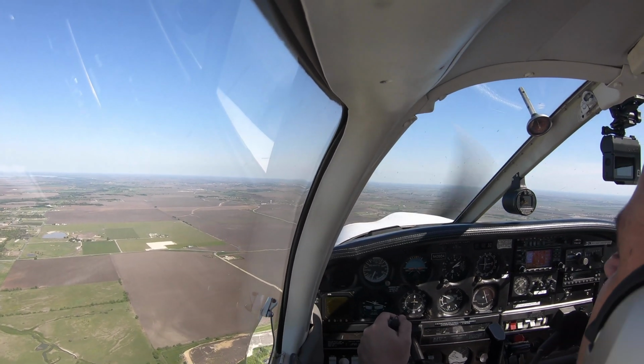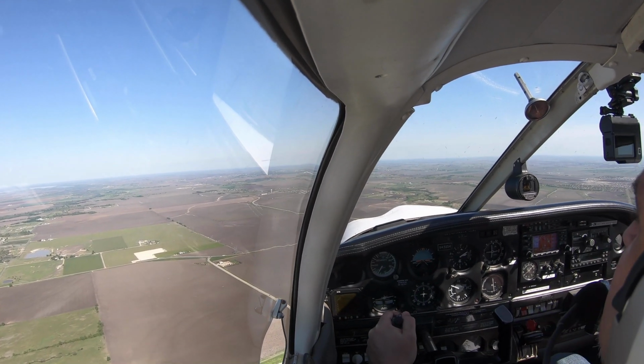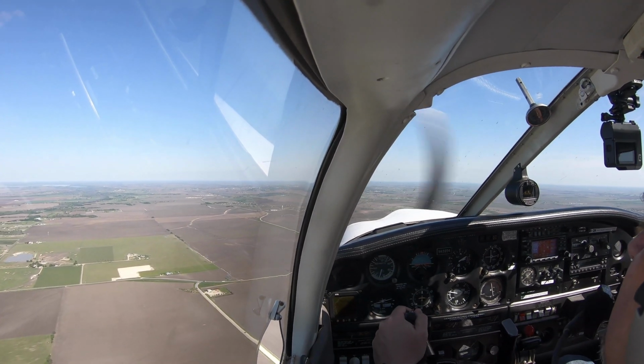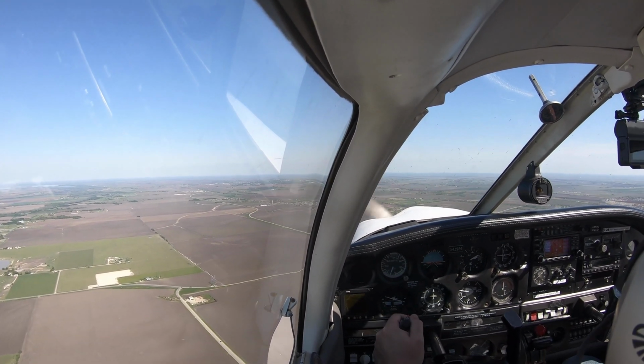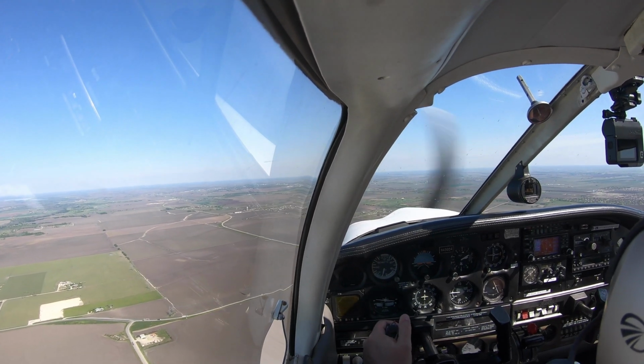So the only thing on that is I would have said going to be entering a right midfield downwind. We can make the call whenever we're like at 5 miles. We'll make one. So we made one at 7. We'll make it 5, 3, and then when we're entering. Taylor traffic, Cessna Skyhawk 18 Lima Whiskey, doing a go around.